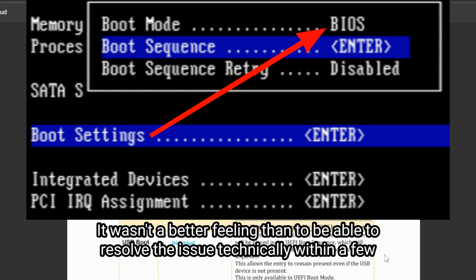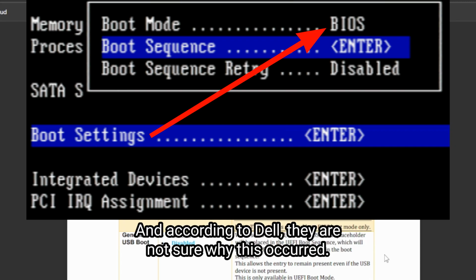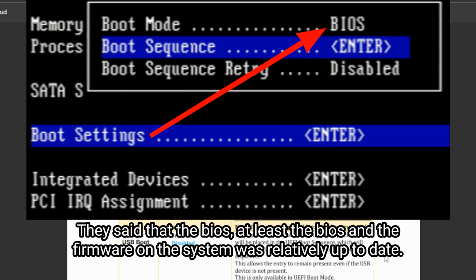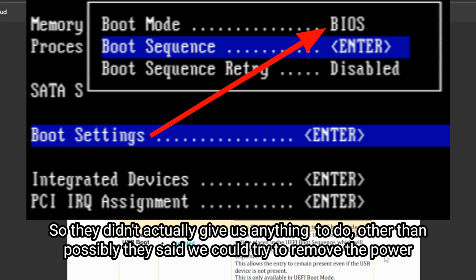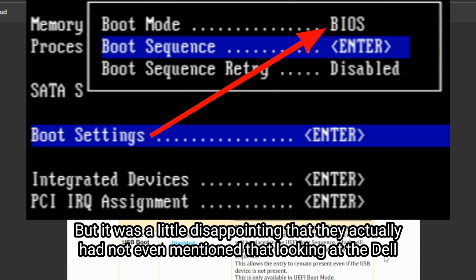There's no better feeling than being able to resolve the issue technically within a few minutes after understanding what happened. According to Dell, they are not sure why this occurred. They said that the BIOS and the firmware on the system were relatively up to date, so they didn't give us anything to do other than possibly remove the power cords from the system, press the power button to drain any residual power from the server, and turn it back on. But it was a little disappointing that they had not even mentioned that.